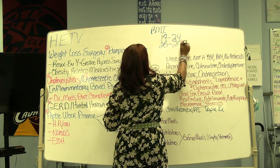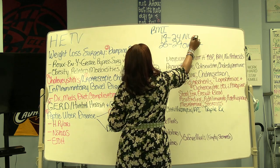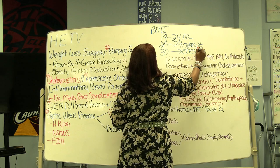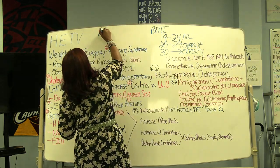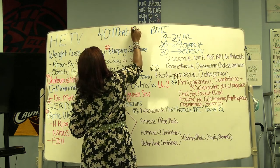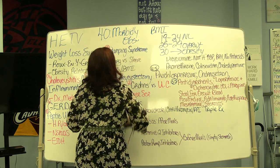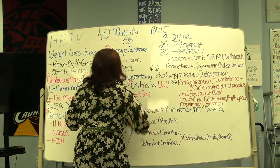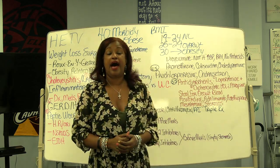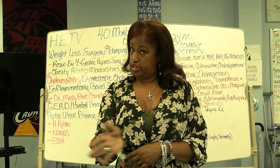25 to 29 is overweight. This was normal. Once you hit 30, that's called obesity. Oh, okay, obesity. Here's the big one. When you hit 40, that's called morbidly obese. And I want to tell you something about this because this is a big deal that you understand what we're talking about. To qualify for this surgery, you must have a BMI of 40. That alone will get you in the OR.